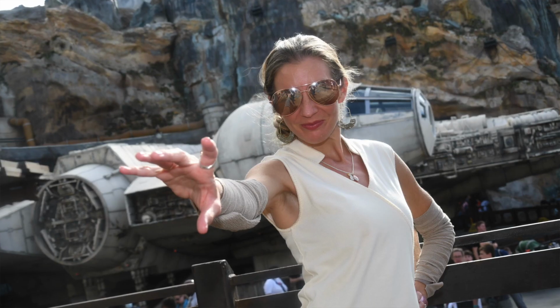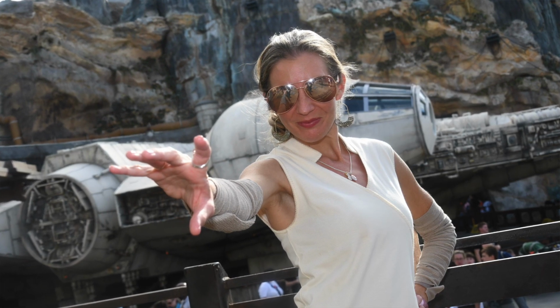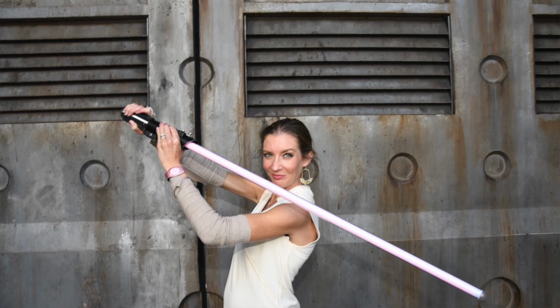I ended up getting this one in the park because they didn't have my size on Shop Disney, and it worked out because I got to wear this for photos, and the photos were awesome. I'll post some of the photos in the video because it was so stinking fun, and I felt like I fit in with the surroundings a little bit better since I had more earthy colors and fit in with the ambiance.